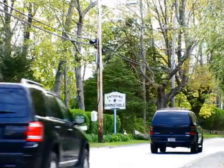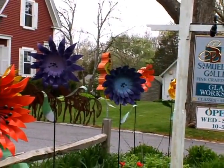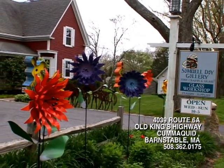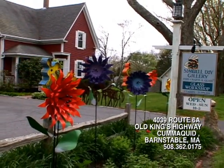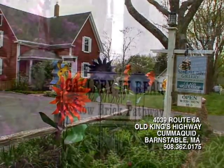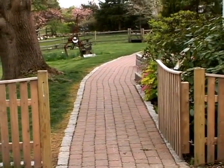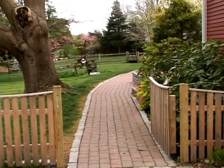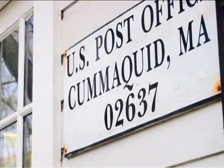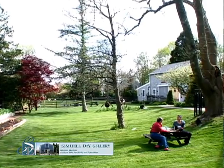Thank you very much for joining me here on Old Kings Highway 6A. As we meander down the highway, we look at 6A a little differently. Every so often, we find a gift shop or a craft shop, which is very, very special. I happen to be coming down the brickway now to Samuell Day Gallery, which is located right in the heart of Cummaquid, which is a little bit of Barnstable, a little bit of Yarmouthport. I'm going to be speaking with the designer and owner of the Samuell Day Gallery, Karen Samuell.